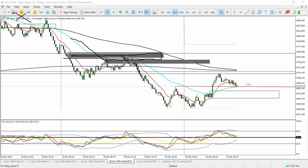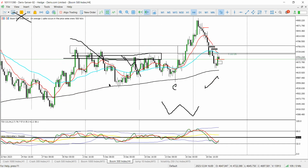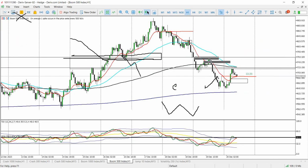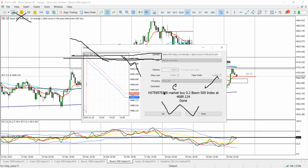We might have something right now, because if you notice, we've got this peak, right? Price broke a structure. Now they've retested coming into the area. So let's see what we have on H4. Looks like a sharp trade. H1. Okay, I think there's nothing wrong with having one runner here. One runner at current market price.